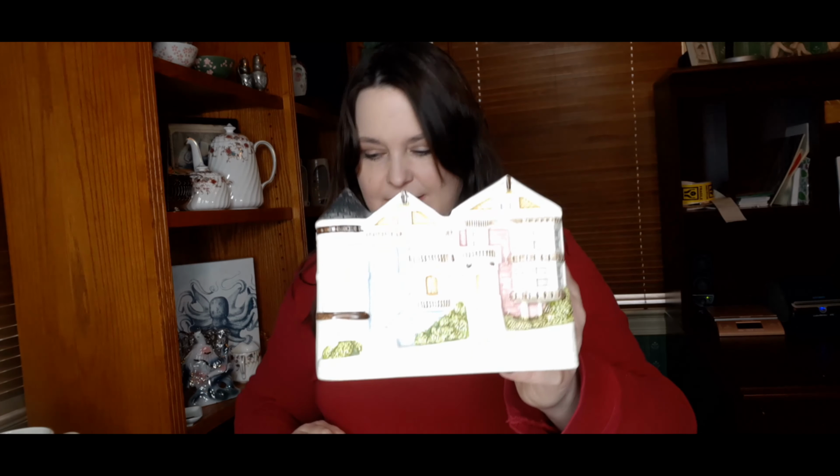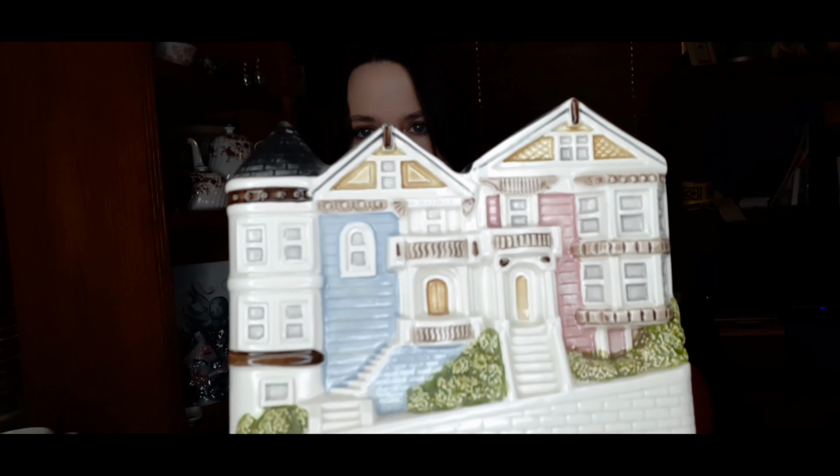So I'm going to start off with CHKD. CHKD is a local thrift store. They support the Children's Hospital of King's Daughters, and that's kind of near and dear to my heart. So I really like going in there and shopping and being able to help them out with the hospital and all of the little kids. So the first piece is this one.